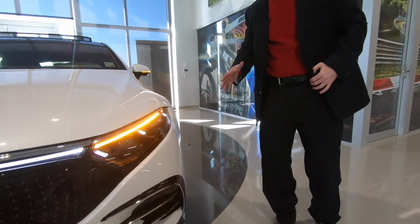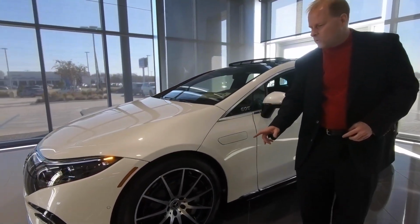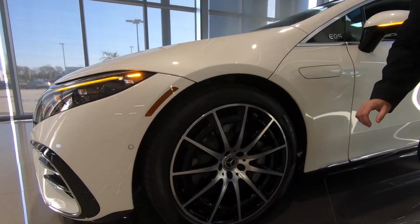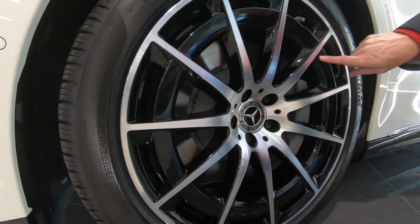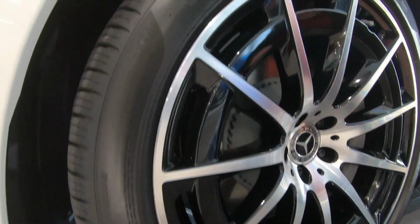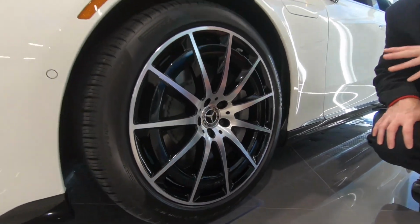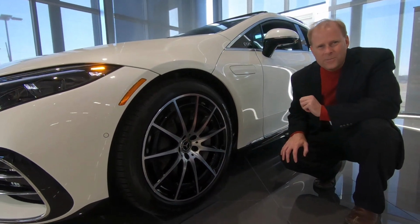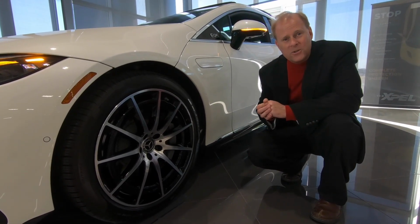And as we work our way around here to the side, the AMG multi-spoke wheel, 21 inches on this particular model. But something that I really like here is this inner area right here with the black. It'd probably show up a lot better if we were outside in the sunlight. But it really sets these wheels off tremendously, just having that design there. Haven't really noticed that on too many other models.